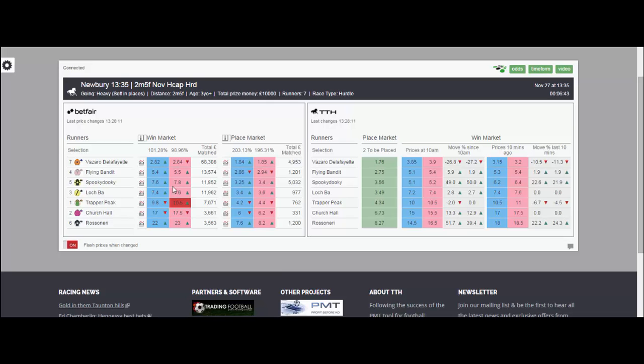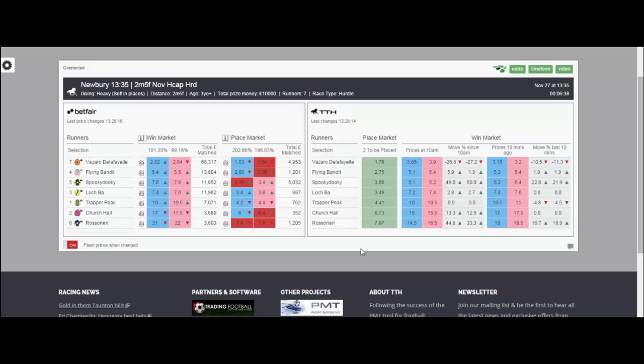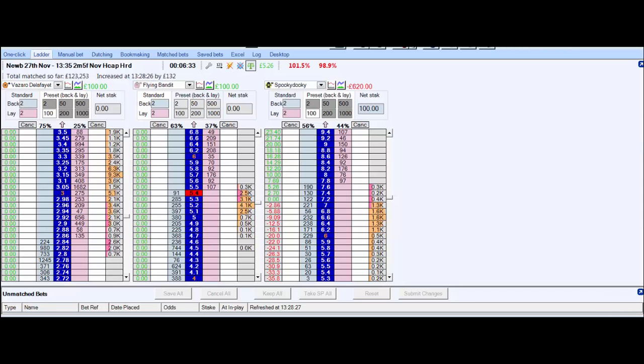You can use the direction that TTH has on the place market to get in and make some money on the win market. This is what many of our guys are doing, and either leaving the place market or just swing trading it, going for more than just one tick. It really is horses for courses, as the saying goes. There's no right, there's no wrong. You find a method and adapt it to your own personal circumstances.